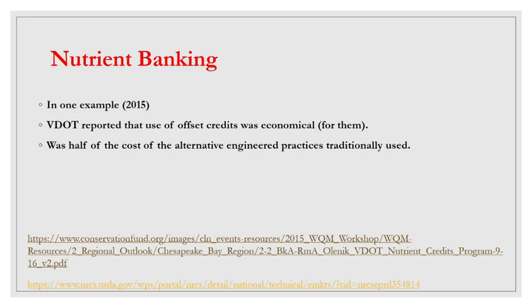Remember, when VDOT saves money, that's good for all of us, right? Because it's taxpayers paying the bill. So VDOT being able to participate in buying of credits resulted in a huge cost saving to taxpayers.